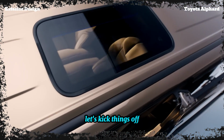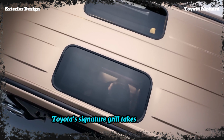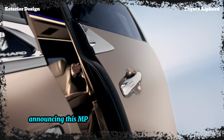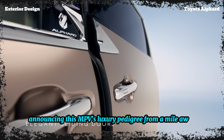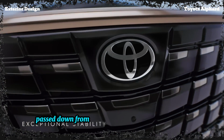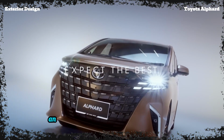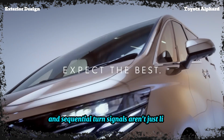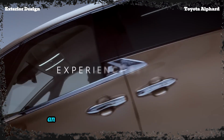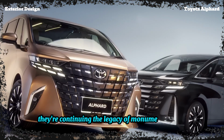Let's kick things off with the Alphard's jaw-dropping exterior. Toyota's signature grille takes center stage, announcing this MPV's luxury pedigree from a mile away. It's not just a grille, it's a family heirloom passed down from Toyota's most prestigious models. The LED bi-beam headlamps and sequential turn signals aren't just lights, they're a high-tech light show. And don't forget the rear combination lamps, they're continuing the legacy of monumental MPVs.